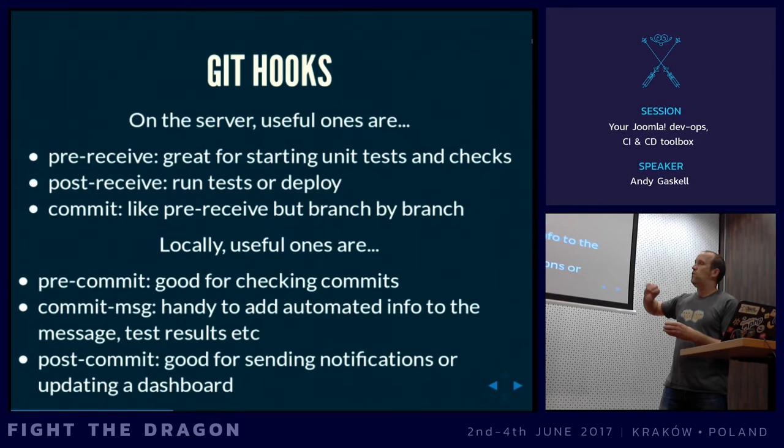It's kind of nice that you commit your changes and then like 2 minutes later your website's updated without you touching FTP or anything. It's just really nice. And it's a nice flow. After a while you're like, why did I spend so long FTPing in Firefox? So, there are a few local hooks as well, but I tend to mainly use the server repository ones. I'm not sure the terminology is right.